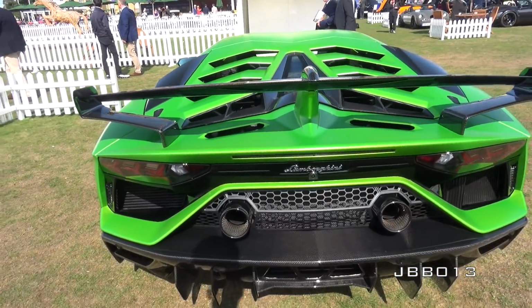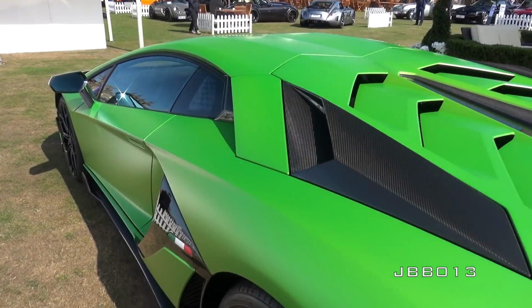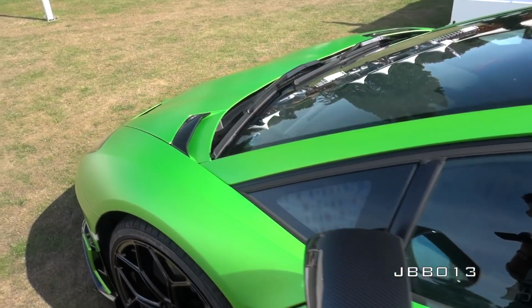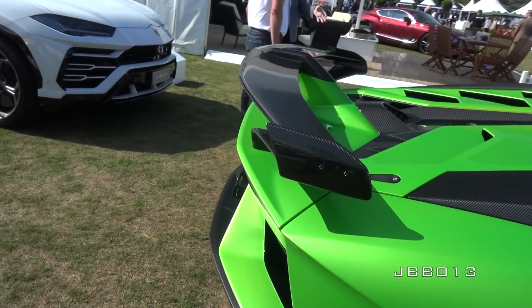As the guy said, they care more about cornering for this, so it's all about the overall package. Increasing performance wasn't really going to do that, so they've just gone and made it more aerodynamically efficient, and now this car actually has about 40% more downforce than the SV. So it looks good, it looks aggressive, but at the same time it looks purposeful.